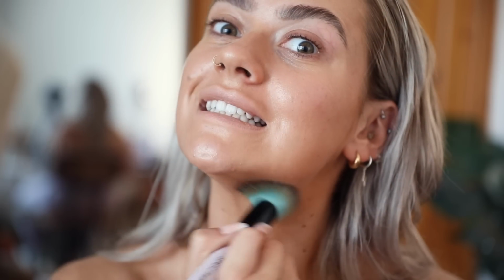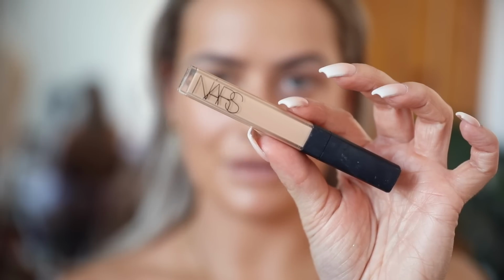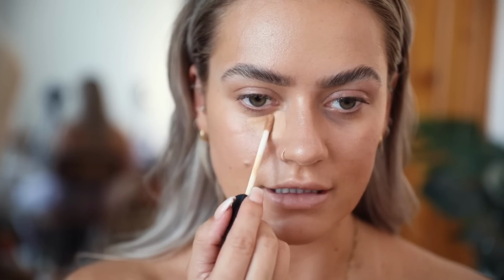I really hope you can see how beautiful that texture is. It's so glowy, just, oh, delicious. Now we're concealing, so I'm gonna use my NARS Natural Radiant Creamy Concealer. This is in the shade Ginger. And honestly, my skin is actually quite happy at the moment, but I just like to use this under my eyes to conceal some of that darkness.